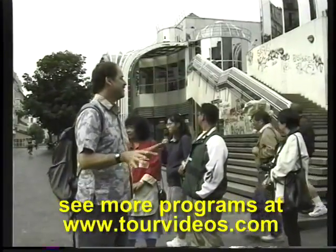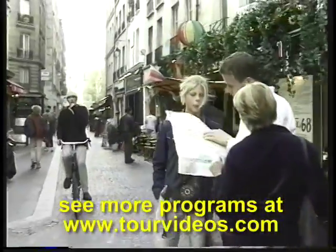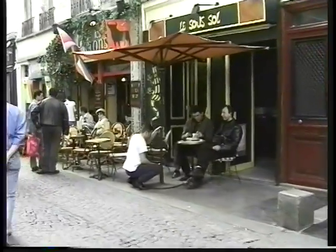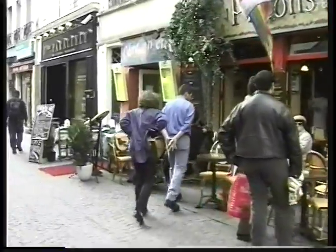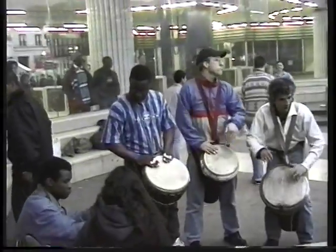They claim it's the largest pedestrian zone in all of Europe. It goes for about 4 blocks that way, and in every direction it goes for about 4 blocks. So let's say it's 20 square blocks, all for pedestrians. A lot of shops, restaurants, gourmet restaurants, inexpensive cafes. Young people hang out here at night. The bongo drummers hang out over there, and all kinds of strange people.